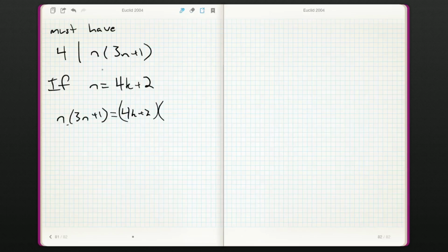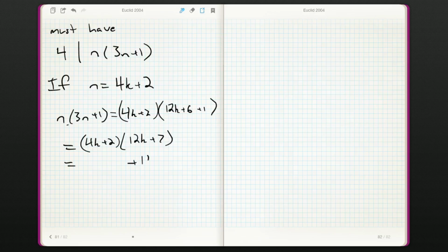Because we're just going to need to expand it out anyway, so no reason to make it 3n squared plus n. We'll have 12k plus 6 plus 1. So that'd be 4k plus 2 times 12k plus 7, and that's going to have a plus 14 at the end. So 48k squared plus 24k plus 28k is 52k plus 14.